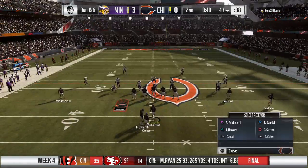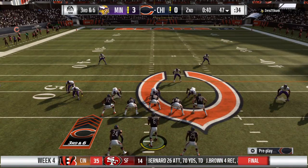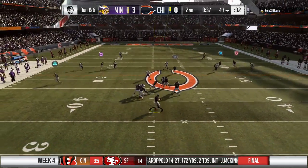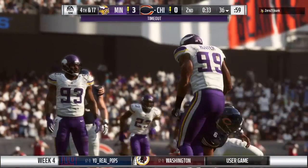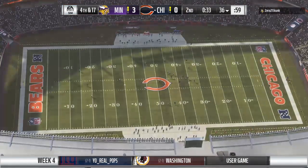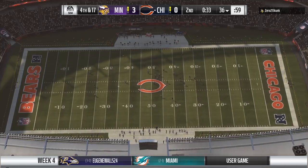The Bears on 3rd down. They've been good, 3 for 4 thus far. This will be 3rd and 6. Martinez now. From the gun, he'll throw. Escaping, and he can't find anywhere to go with it, and he goes down. And now the Vikings are going to stop it here on defense with a timeout, as the clock will stop with 33 seconds to go in the first half.